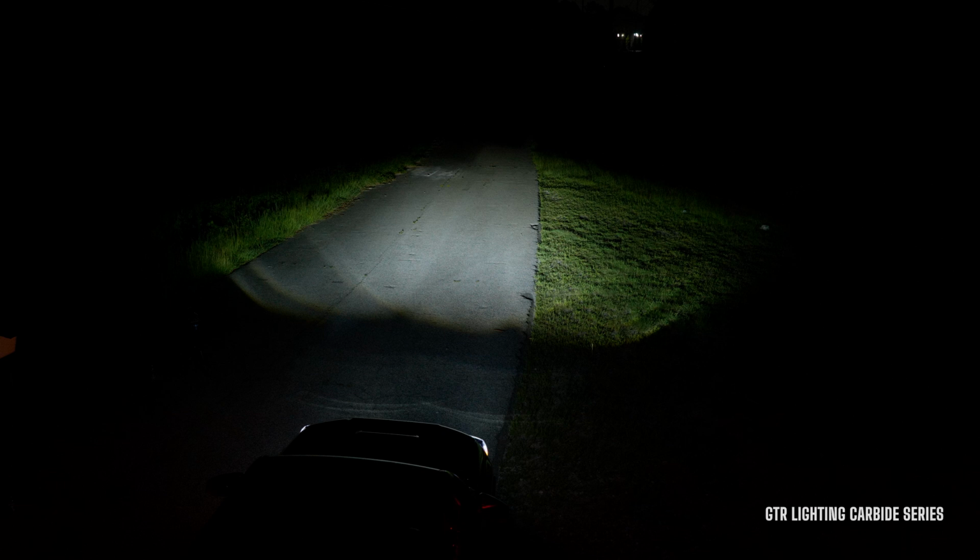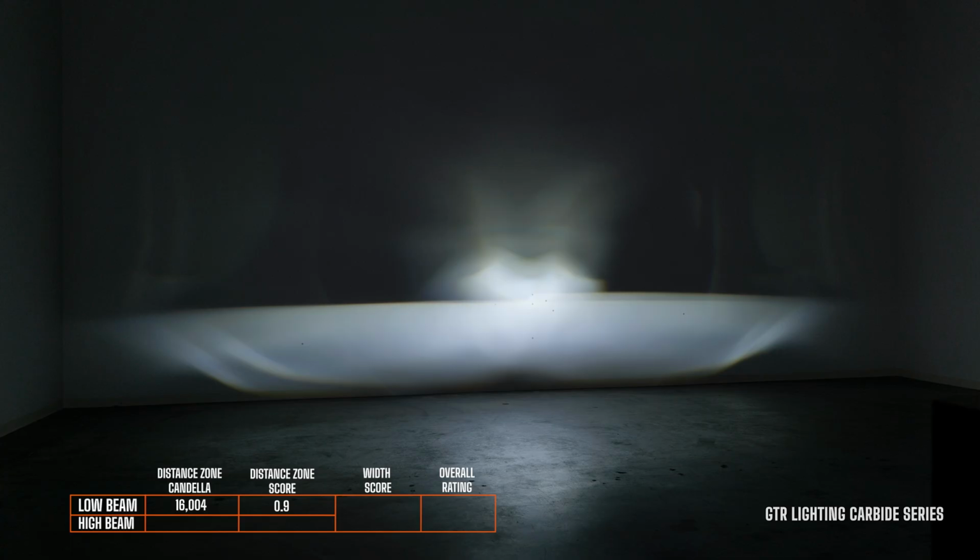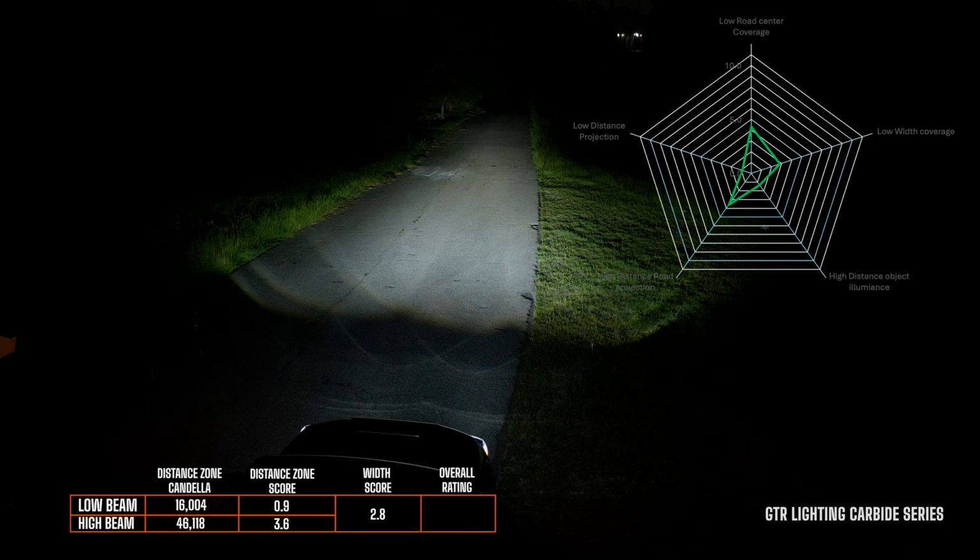Right away, you can see that beautiful cutoff line and what appears to be a good width. On low beam, it didn't do so good in the distance score. It was actually a 0.9. That just means the low beam wasn't quite as effective as we truly wanted. On high beam, it scored a 3.6, so a lot better. The width score was a 2.8 using our mathematical equation. To spit out your overall rating, the GTR Lighting, as far as light output goes, is a 2.6.